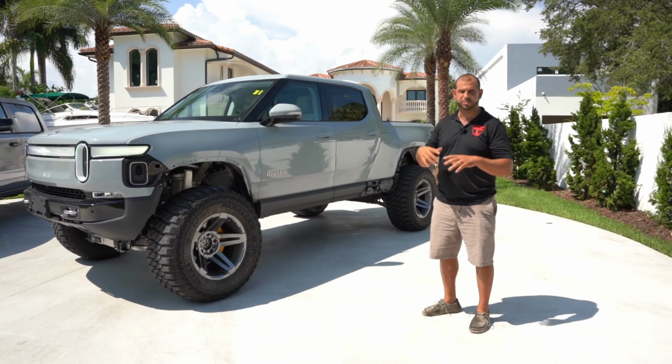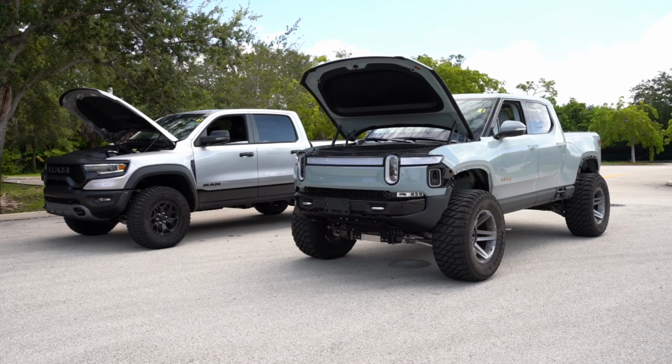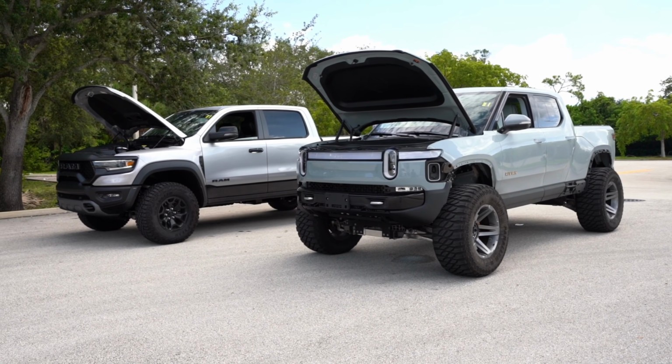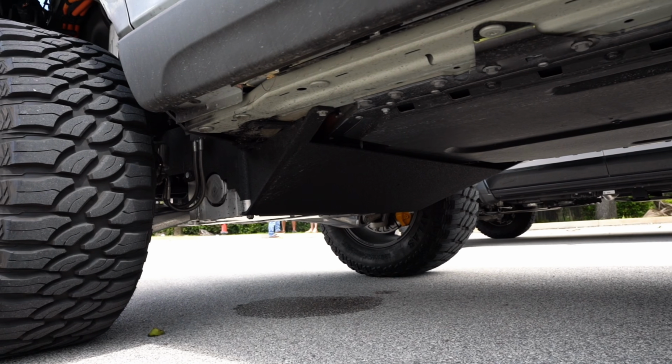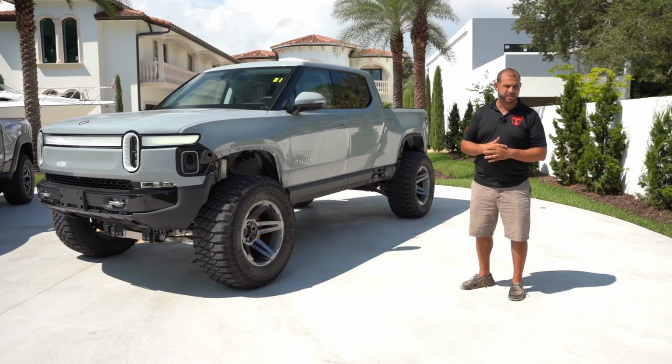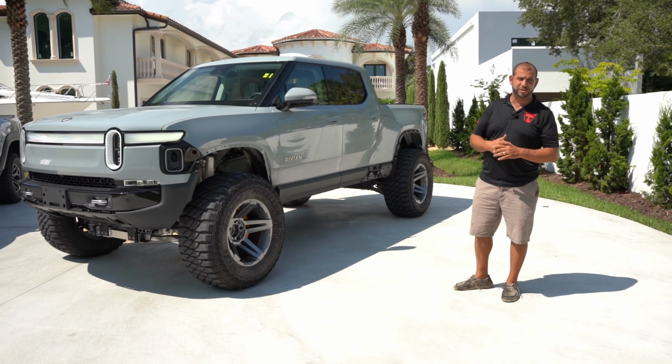We created our own spindles, just made everything longer, bigger, and better. And then we created our own skid plate from front to back of this car. So if you're going off-road and you're hitting rocks and whatnot, nothing's going to be affected. It's all watertight. You can take this thing through 4 feet of water all the same. You don't have to worry about water going in the engine because there is no air induction engine, right?